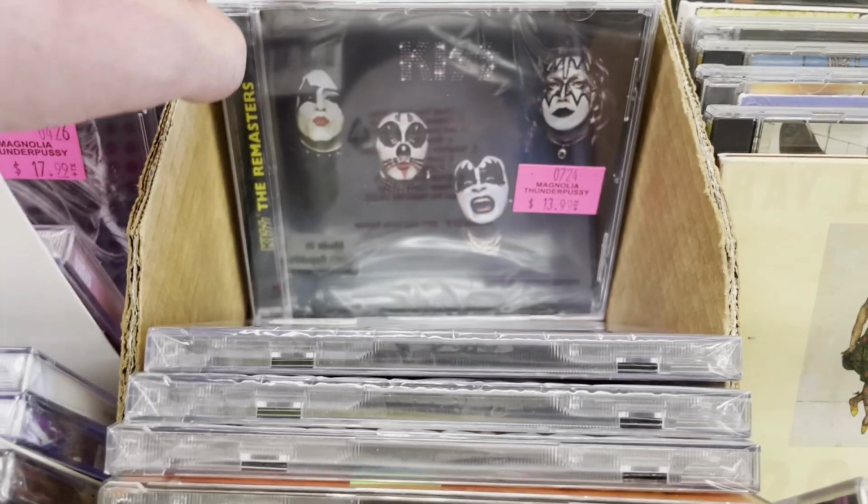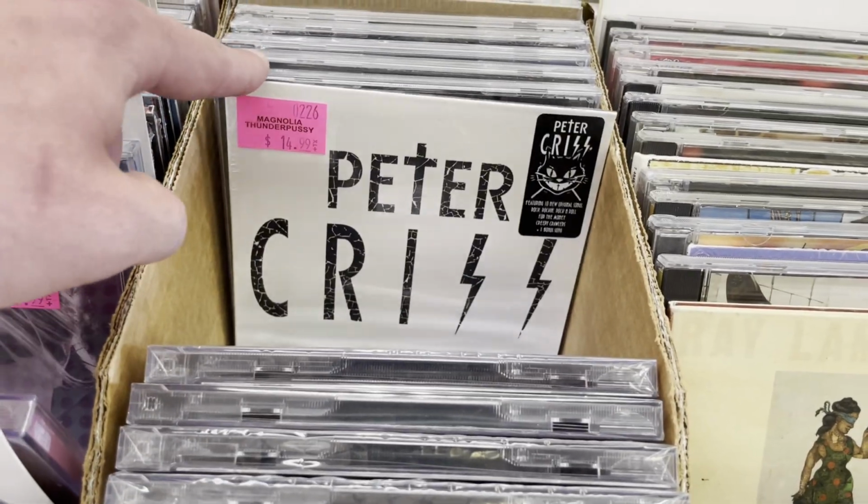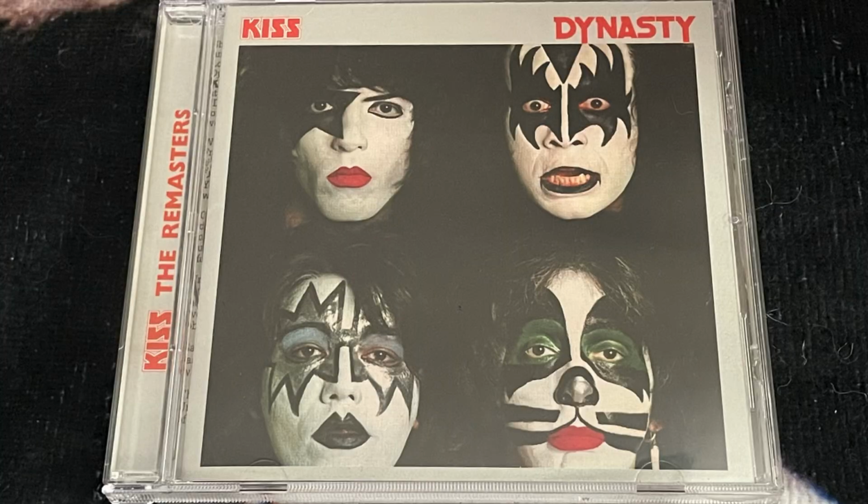So, let's start off simple. This is actually a couple weeks ago now. I went to a record store in town. And when you go to any kind of record store, what do you do? You go to the CDs or the vinyls and you go straight to the case. So I did that with the CDs first, went to the Kiss section, and they actually had a pretty decent CD collection that day. They had a lot of different stuff, but this one in particular caught my eye. This is Dynasty, German version.